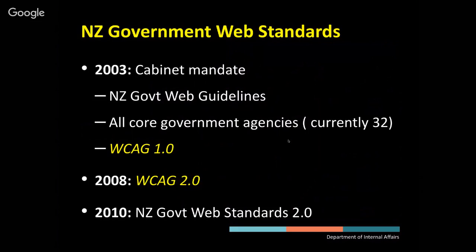Since 2003, New Zealand government has had a cabinet mandate requiring that all core government agencies, of which there are about 32 right now, implement what back then were called the New Zealand Government Guidelines. And at that point in time in 2003, WCAG 1.0 was the international standard. In 2008, of course, WCAG 2 came out, and shortly thereafter, in early 2010, New Zealand Government Web Standards 2.0 were launched. And New Zealand was actually the first government in the world to formally adopt WCAG 2 as its government standard. So it's been 7 years now that WCAG 2 has been a requirement for New Zealand government agencies.